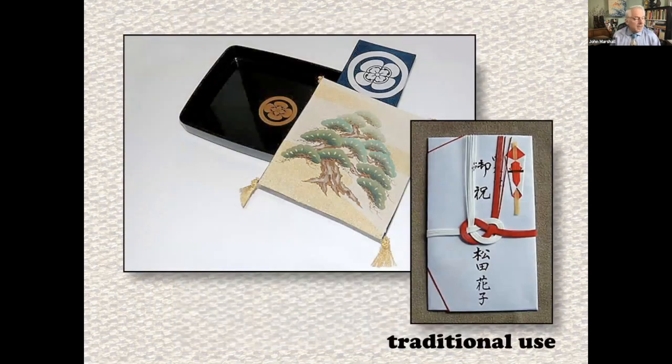There are many different types of fukusa. We're going to be dealing with a type of fukusa called kakebukusa, which is the type that goes over a gift. Other kinds of fukusa are the napkins that are used in tea ceremony, usually silk. There are types of fukusa used as envelopes to cover different types of cash and so forth.